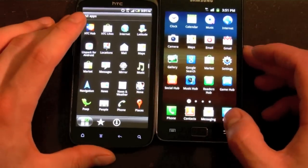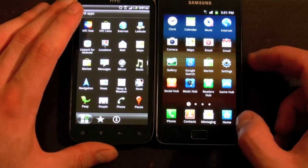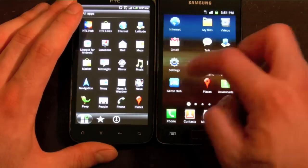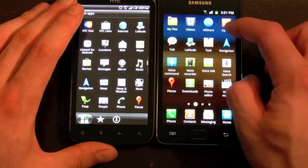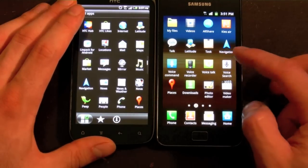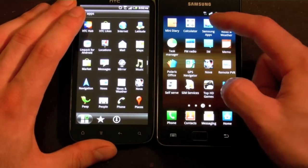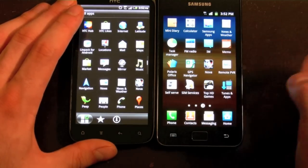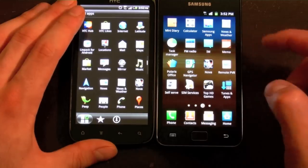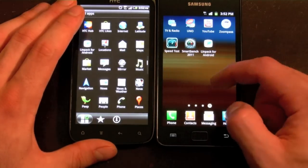Let's look at pre-installed apps. On the Galaxy S we have these 4 social hubs over here. We also have some DLNA and Wi-Fi abilities. You have a voice recorder, voice talk, photo editor, video maker. We have Samsung apps. We also have a built-in IM player, FM radio, as well as the standard Bell applications.